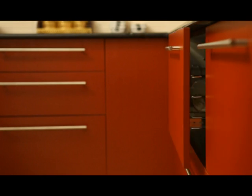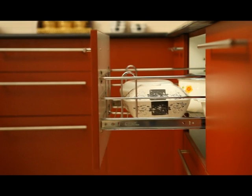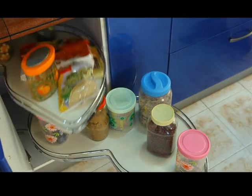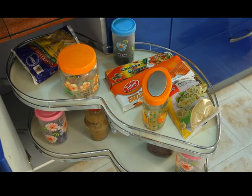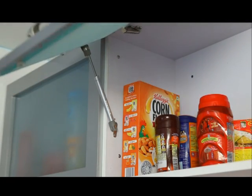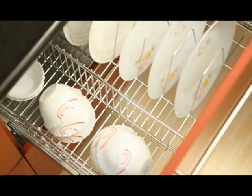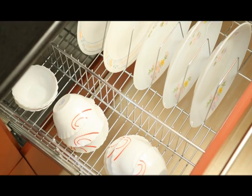There are a large variety of modules to choose from. Drawers, cabinets, wall-mounted units, tall units. The drawers and shutters open out and close smoothly and silently.